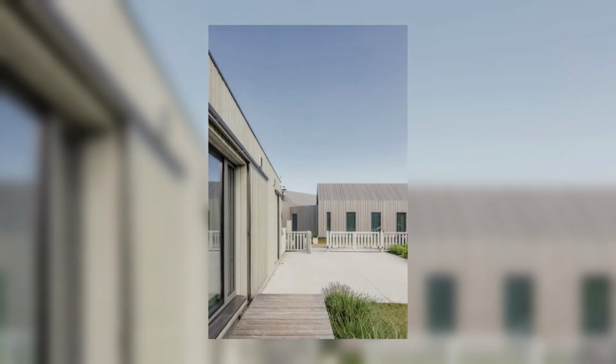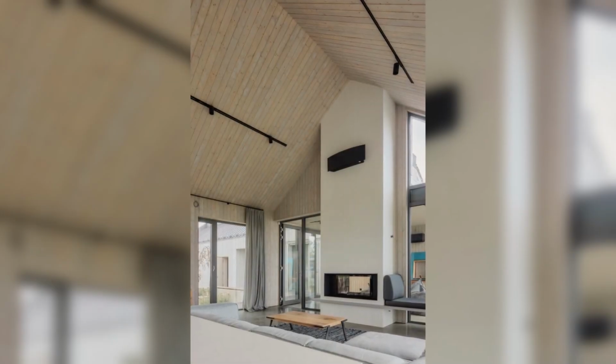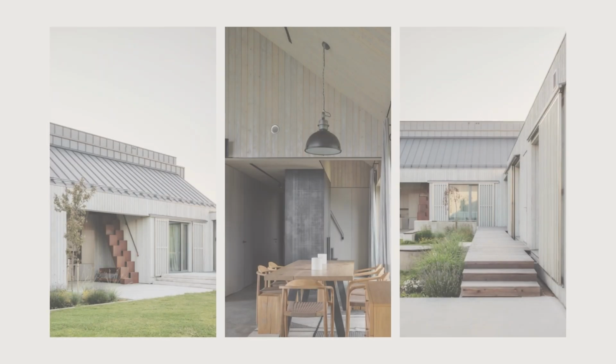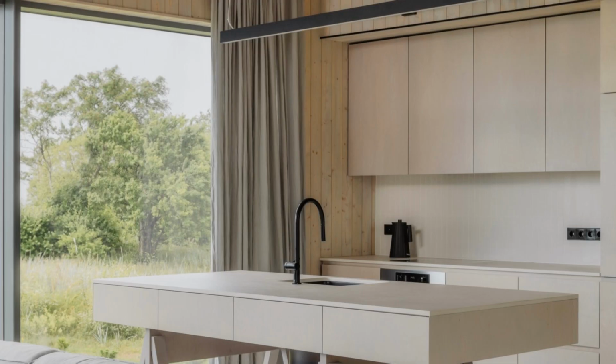The result is more than just a space, it's a living experience, where the majestic exterior landscape seamlessly integrates with the minimalistic interior. The views of the sea and coastal meadows enrich the overall experience, transforming an otherwise simplistic design into a profound connection with nature.